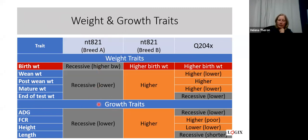The weight and growth traits are also interesting. In this breed, they tend to be recessive, with no visible or measurable difference between normal and carrier. In these two breeds, the carrier has a higher measurement. Here's some variety, some are recessive, but generally higher, and the problem here is the higher birth weights of the carriers as well. So you have higher birth weights, and that could increase your risk of dystocia.